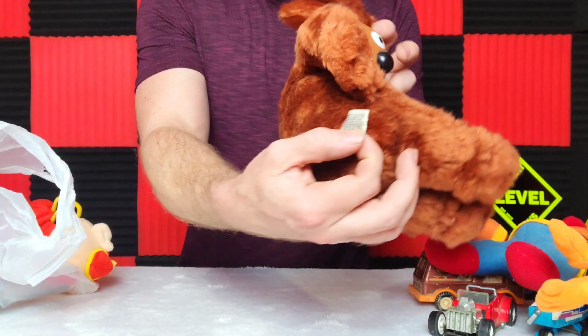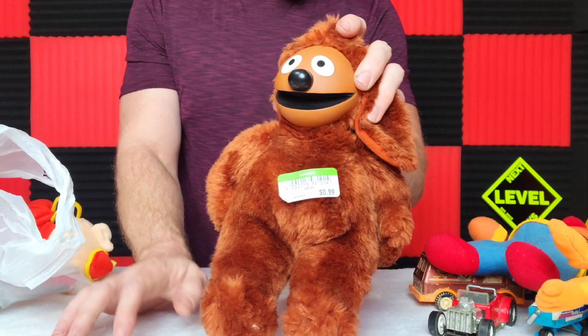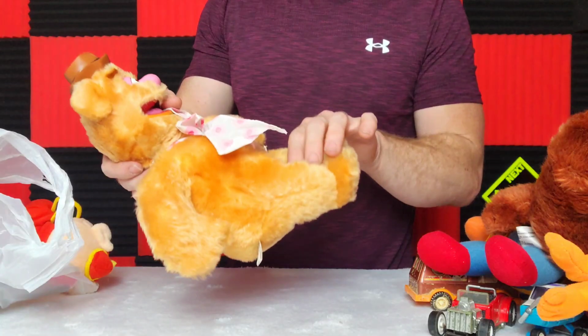And this was in the midday, but there wasn't too many people in there shopping. So I just tried to grab what I could from that buggy. I think I got everything that was in there. This was 99 cents too.